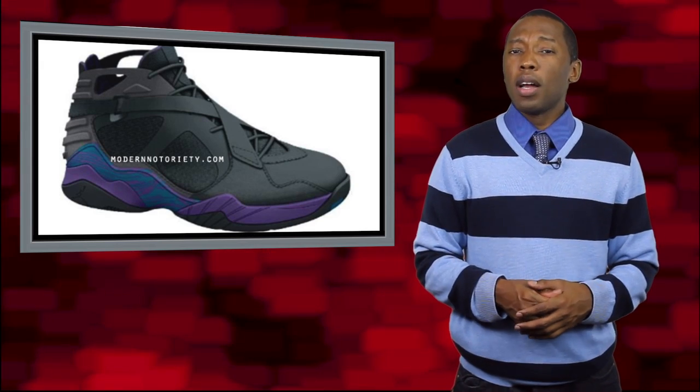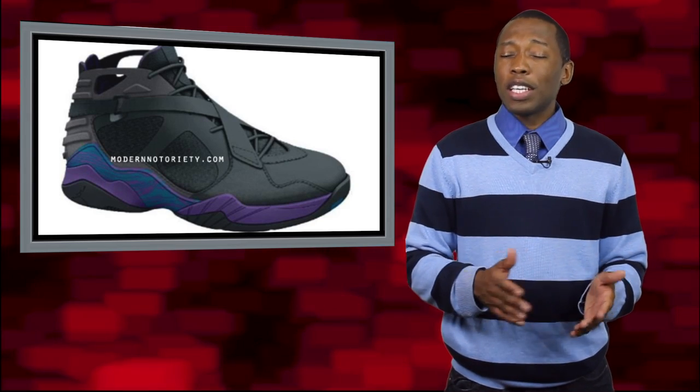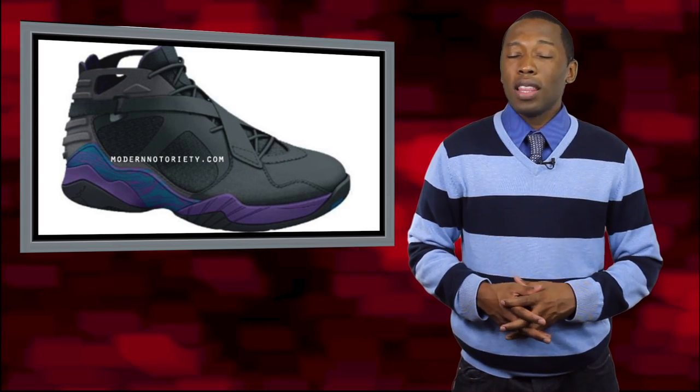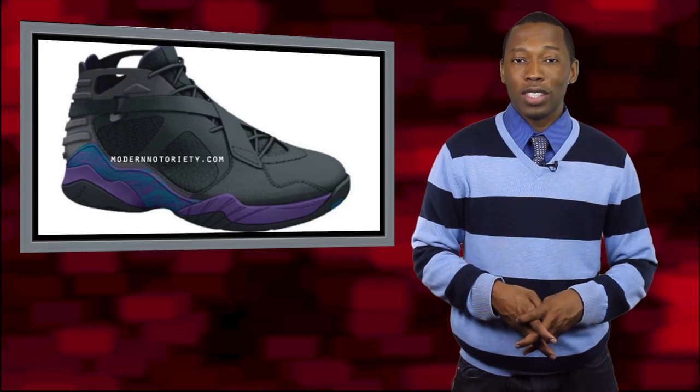I think this is actually just a drawing or sort of a Photoshop job of what the shoe will look like. If it does release, I can tell you that I'm definitely curious as to what the final product is going to look like. So that's number 1, the Air Jordan 8.0. Let's move on to the honorable mentions.